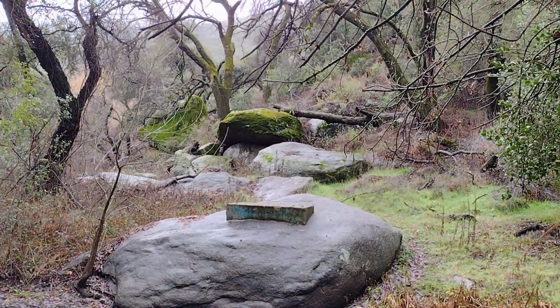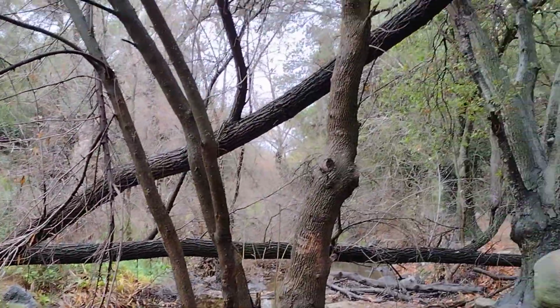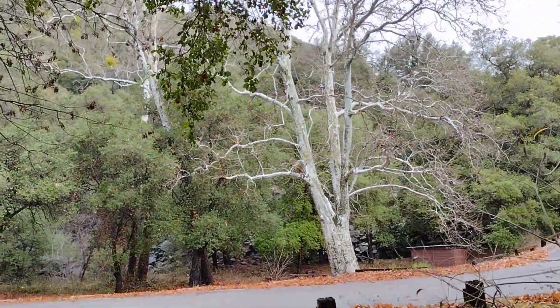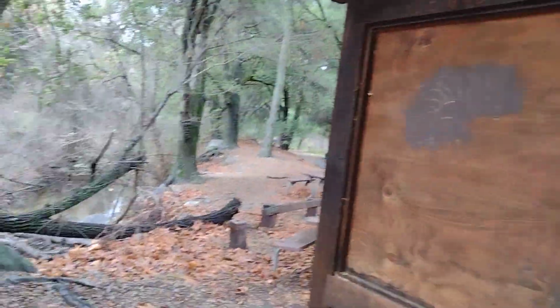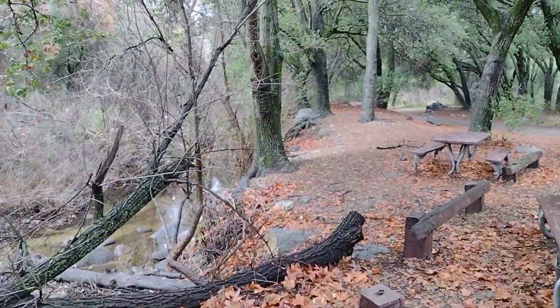Look at all the moss on those big boulders over there. There's a beautiful oak woodland in here. So many nice trees and some sycamores, bare of their leaves at this point. And it's so pretty in here after the rains with all this water.